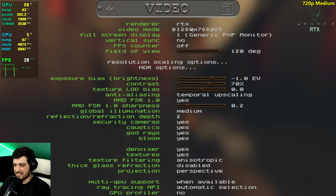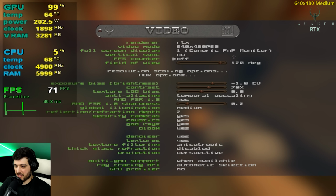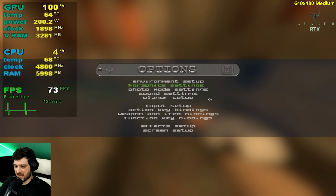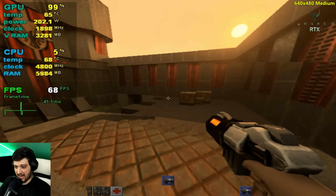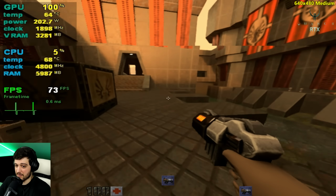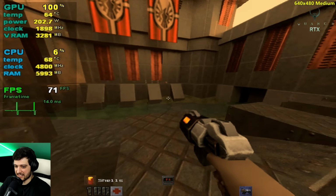I'm gonna try the 640 by 480 resolution, the lowest resolution in this game. Okay, there we go, 640 by 480 now, and ooh, okay. Actually, the FPS are pretty good. It's a shame that the frame time is still the same there.